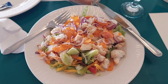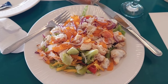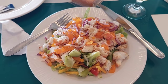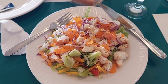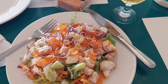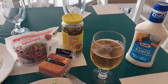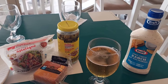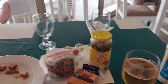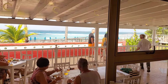We couldn't eat all the lobster that we had bought on the street, had them cook at El Rosalino, so I saved a few ounces and have cut it up, and along with some things I brought from home, made a lobster salad for lunch. I'd say that looks like lunch and supper put together. I'm about to put some dressing on it and have it with my beer while I watch the waves roll in.